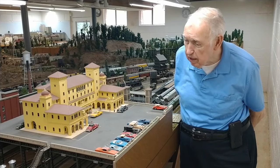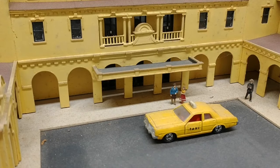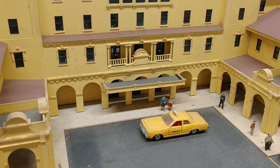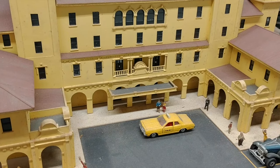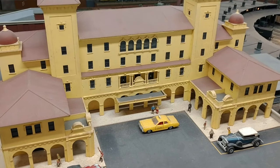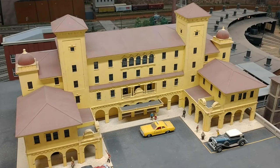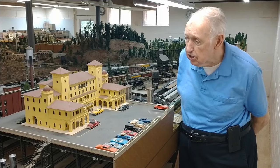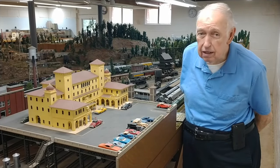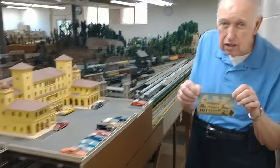This is my scratch-built model of Atlanta's Terminal Station. This station was built in 1907, demolished in 1970, and replaced with the United States Courthouse. This is scratch-built. I entered it in the SCR convention in Nashville, and by its time it was pretty primitive construction, but it came out fairly well. It was a very busy station. Atlanta had a smaller station, but this was the terminal station, which I like much better. This is the picture on a postcard of what the station looked like.